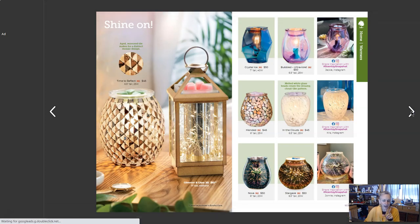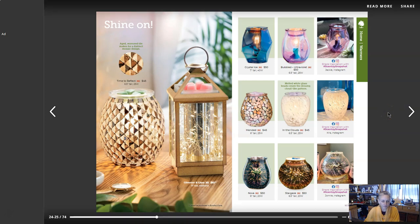If you already have the Glimmer and Glow, you're going to notice that the top is a little bit different. On the previous warmers, they used to be closed. Now they're open. It allows for more scent throw. There's less issues with the make of that warmer. Matter of fact, I think some might be shipped with the old lid, and then a lid like this one is going to be shipped separately. So keep that in mind that you could potentially get two boxes for that one particular warmer.